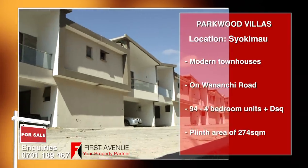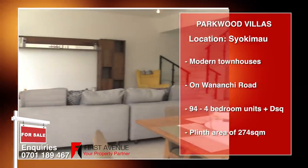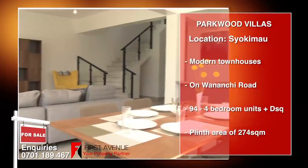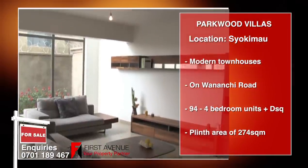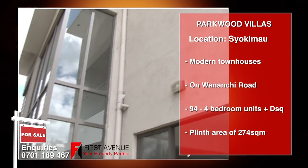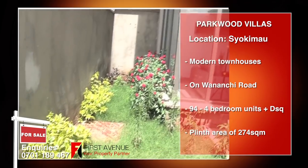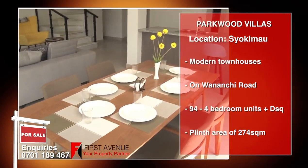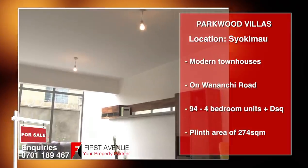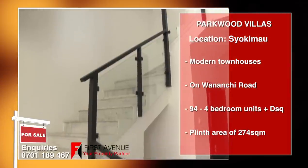Parkwood Villas are modern townhouses located on Wananchi Road off Mombasa Road in Syokimau. These modern townhouses comprise 94 four-bedroom units plus DSQ with open living spaces connecting to a private garden. Additionally, the wonderful craftsmanship throughout includes floor-to-ceiling vibrancy with full-height aluminium windows to allow maximum natural light.